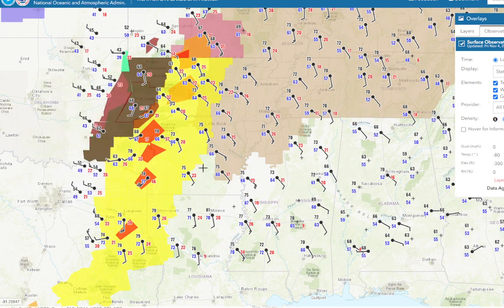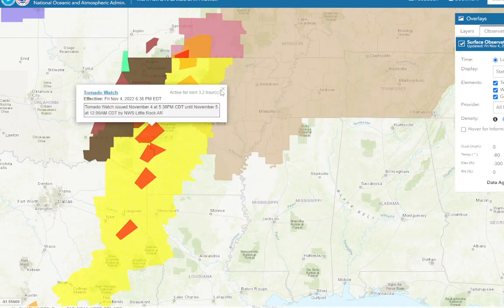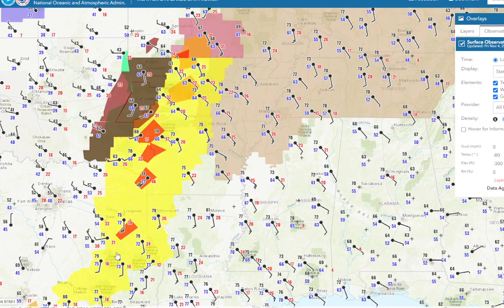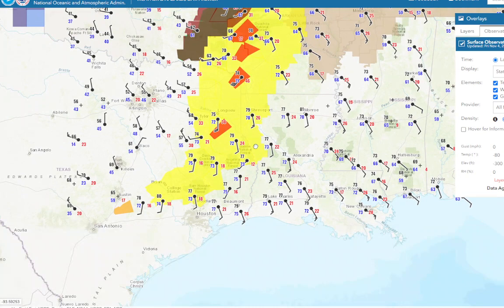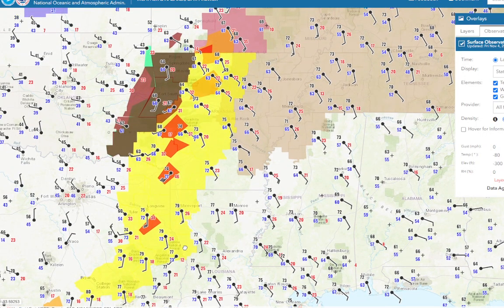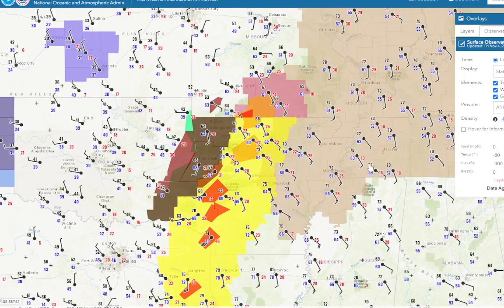Get the observations out of the way, I guess. I'm trying to click on the warning area here to show you. So tornado watch, but there's also the red. That usually means a tornado warning has been issued to these areas. So yeah, we have numerous tornado warnings in the Midwest, in East Texas, into Louisiana, and into Arkansas, and also all the way up into, looks like, western parts of Tennessee, Missouri.